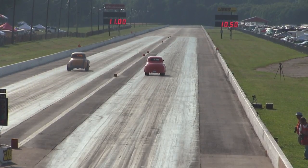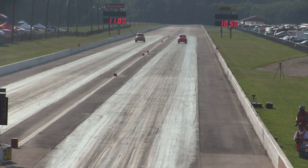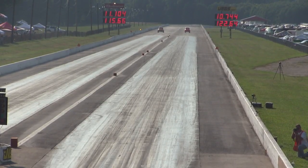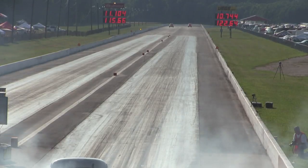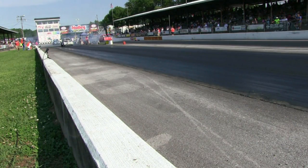Good looking wheel stand for Don Moyer. At the finish line, numbers say, win's going to go to Don Moyer. 11:10 on his 11 flat index, 1:15 for the speed, 10:74, and done for Chad Willett at 1:22. Two more lining up on the starting line right now.